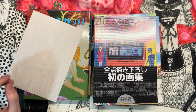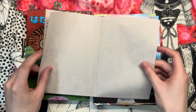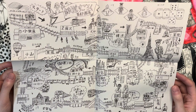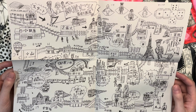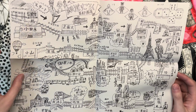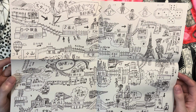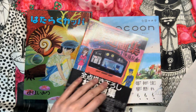What's interesting as well is that in the book, they have this very fragile map of sorts of, I guess, a train line. Maybe it's a game. Looks like a board game as well. Yeah, it is a board game. So you've got start, you've got the dice, and you've just got a board game with all these different train stations and all these stops, but printed on very, very fragile paper, but that's cool.